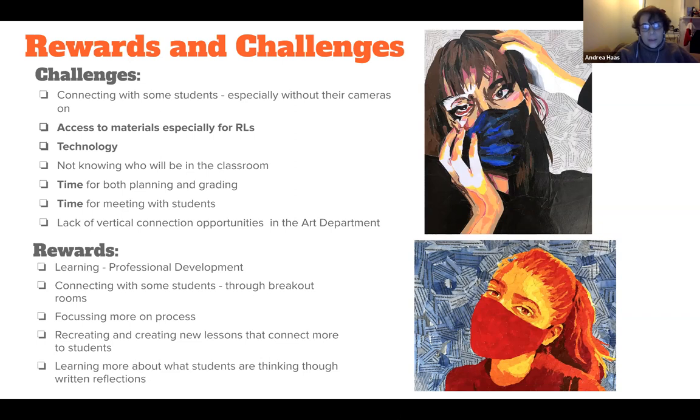Technology has been a challenge, especially in trying to show the students in class, because I can't have them gather around and share with the students at home at the same time. Being able to do demonstrations for both groups of kids at the same time, as if they were in the same room, is something we've been working on. That's one thing we struggled with.